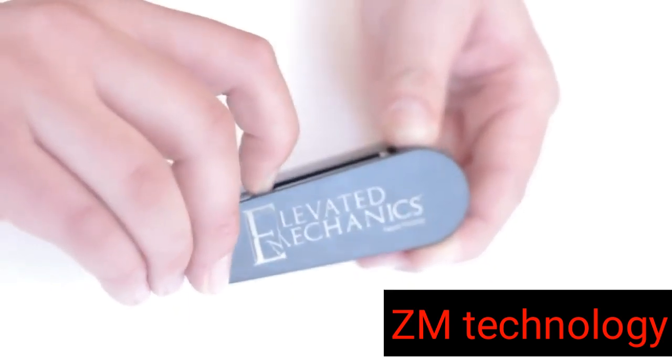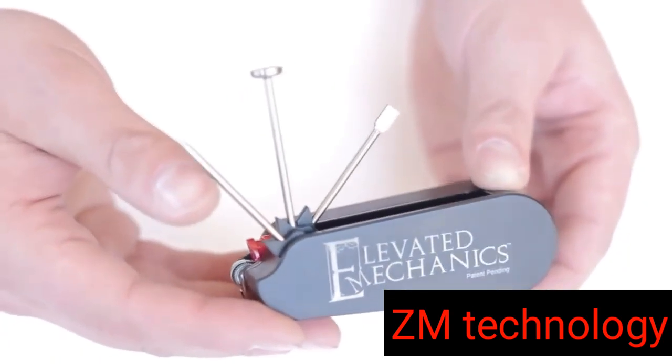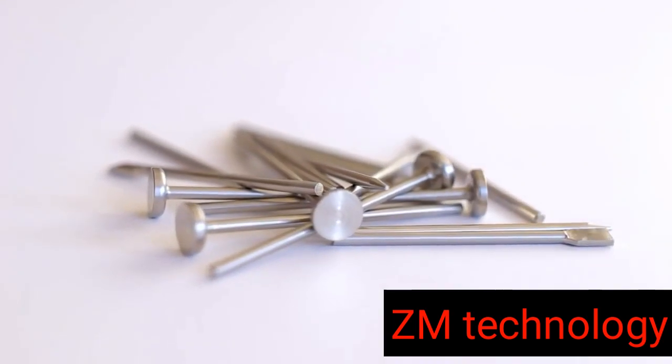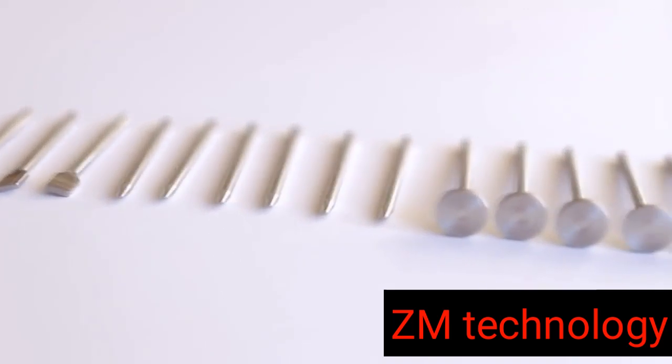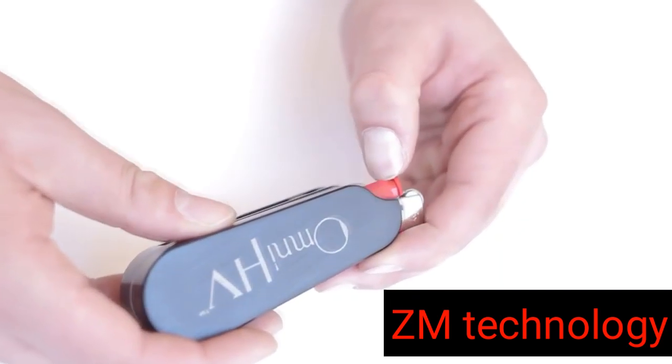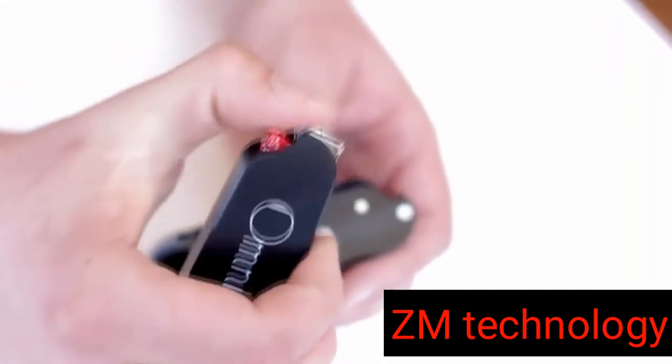The poker will clear those obnoxious clogs. The scraper will keep your smoking gear residue-free, providing a cleaner taste and reducing maintenance. The press keeps the product firmly tamped. Say goodbye to the days of dirty lighters. In fact, the Omni HV has a lighter slot to carry a standard mini lighter, which can be used from the exterior of the device.